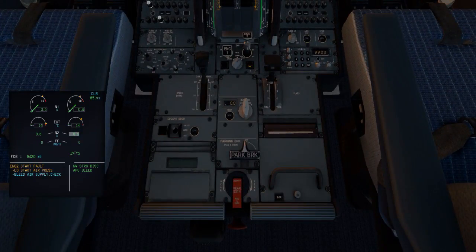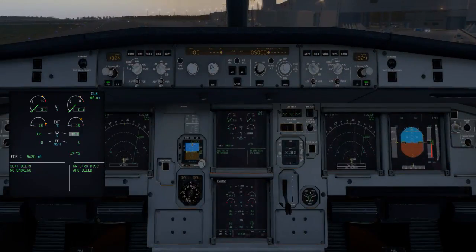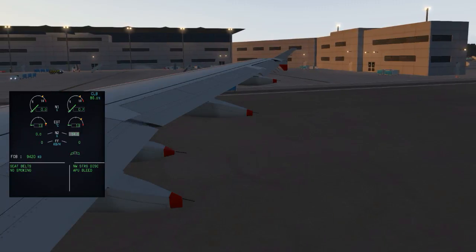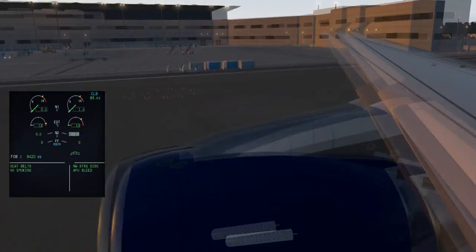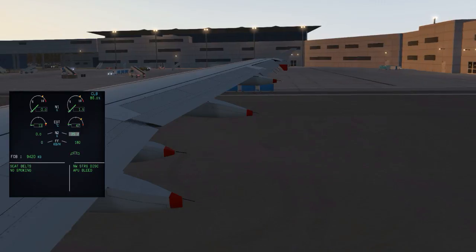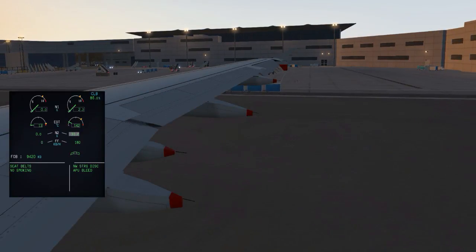There are 6 exits on this plane, 4 doors, 2 on each side, and 2 window exits over the wing. The 4 doors have detachable slides that can be used for flotation. Life rafts are located in ceiling compartments at the front and center of the plane. All exits are clearly marked with an exit sign. However, if there's a loss of power and cabin visibility is reduced, lights will illuminate the aisle to guide you to an exit. Please take a moment to find the exits closest to you, and remember, they might be behind you.